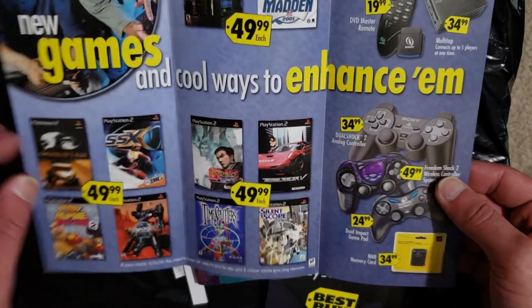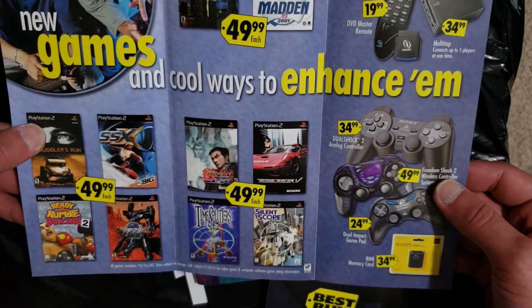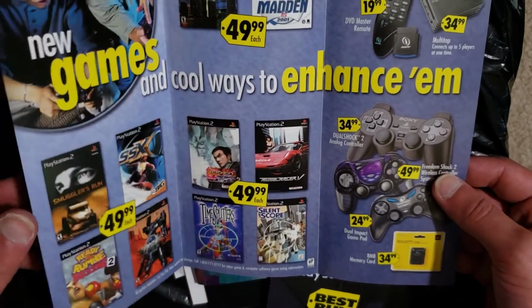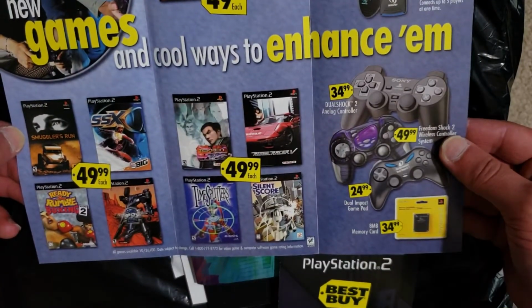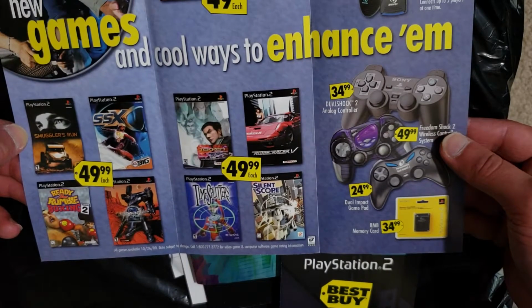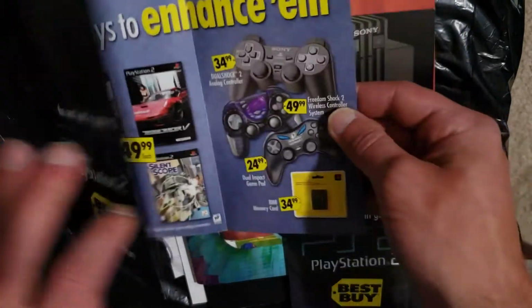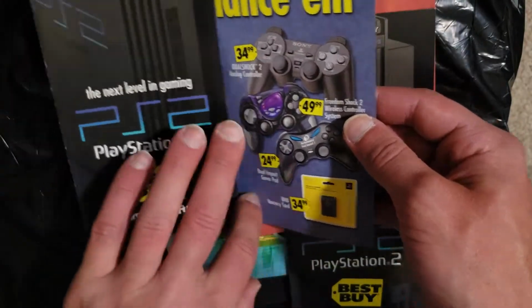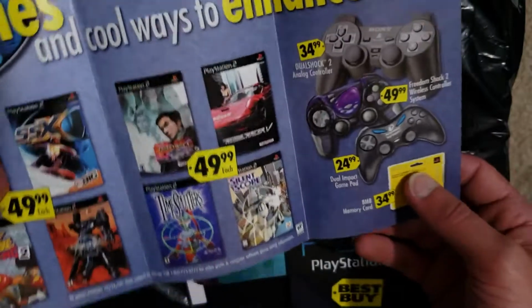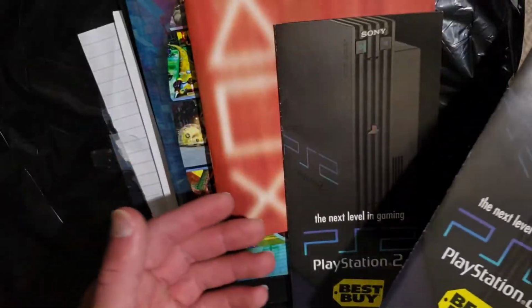I don't know if I'd be happy paying $50 for a game now. Obviously today I can get them a lot cheaper. But then again, that's what you did back in the day, or at least I did. I bought all my games new. Memory cards, again, are really hard to come by, even for the PS2 at launch. I remember I couldn't even get it at EB Games.